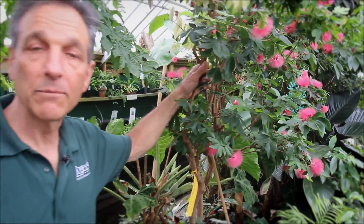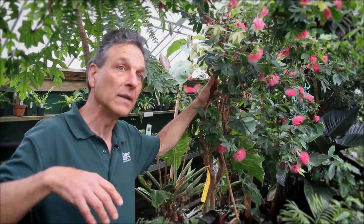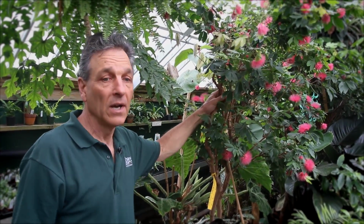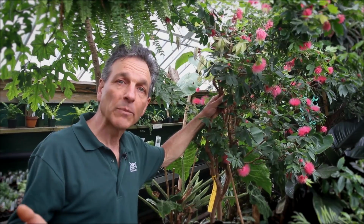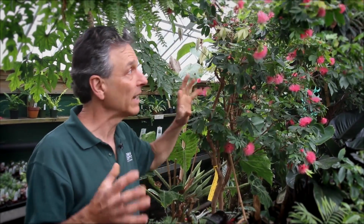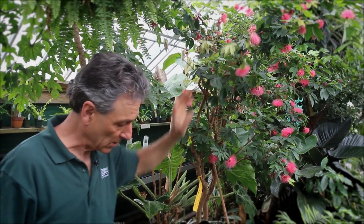Great plant for a bright sunny spot, and a lot of the Calliandras can be very big and bushy and kind of wild. This one is very contained, so for those people that are growing flowering plants in windowsills and in sunny spots and want a contained but ever blooming houseplant, this makes a great one. You put it out for the summertime also.